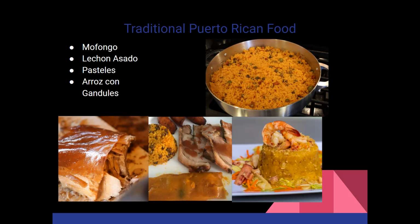On the far left, at the bottom, there's lechon asado, which is the meat from a whole pig that is marinated in a mix of garlic, oregano, black pepper, vinegar, and water. It is then roasted slowly for several hours over hot coals to make it really nice and moist. And it makes the skin very crispy.